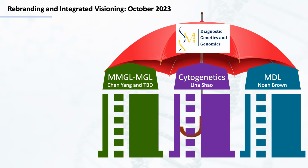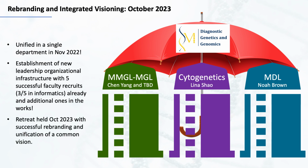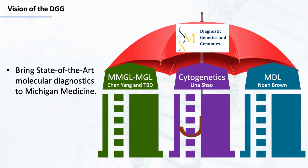I'd like to give a little history. My division originally was 3 different laboratories that were spatially separated and actually located within 2 separate departments. We all were unified in a single department as of November 2022. I came in July of 2023, and we established a completely new leadership organization with 5 successful faculty recruits, 3 of whom are in informatics, and we are in the process of recruiting several more. We held a retreat last October with successful rebranding and unification of all 3 laboratories under a common vision, which is to bring state-of-the-art molecular diagnostics to Michigan Medicine. Simple enough.